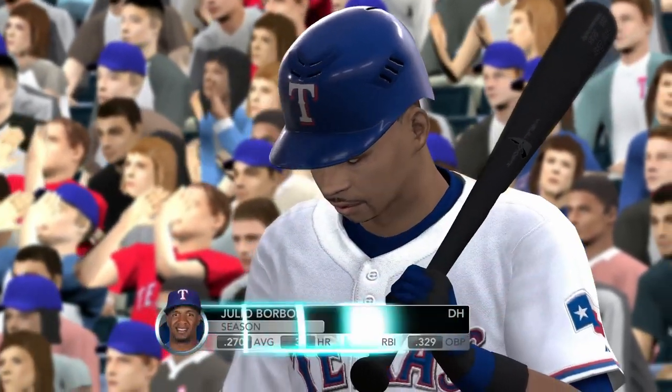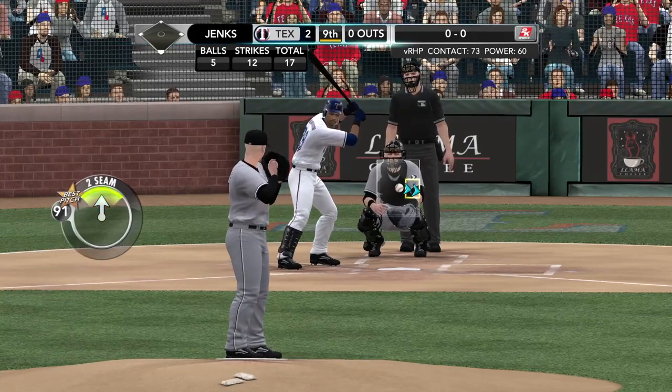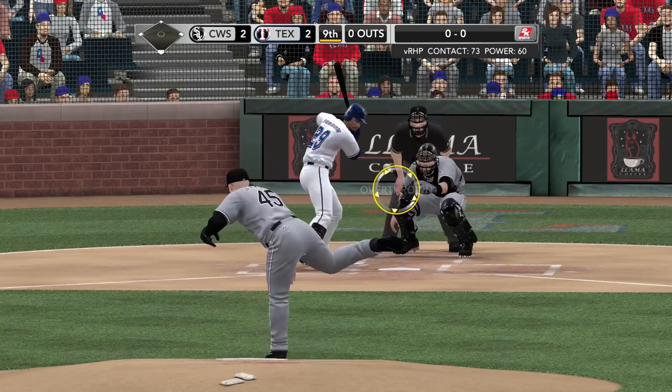Here's a look at Ozzie Guillen. Very tight game here in the ninth inning. He's doing everything he can to make sure they do not lose this game. They need extra innings to win it.